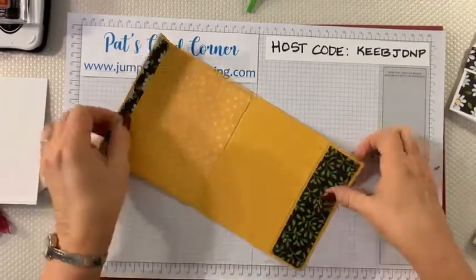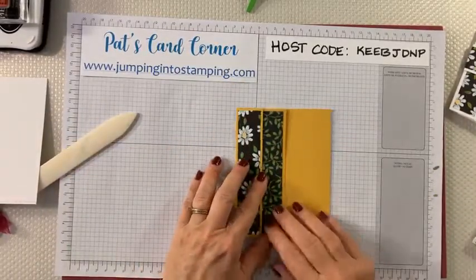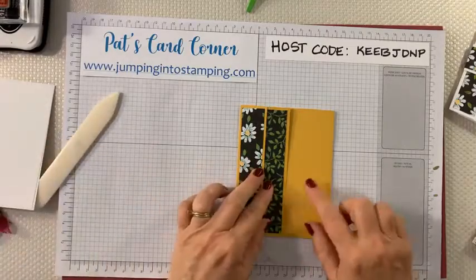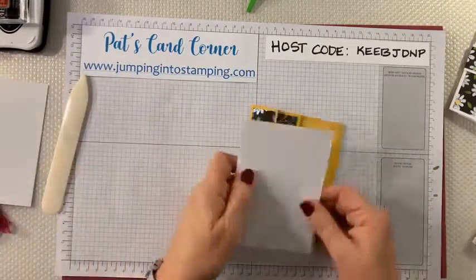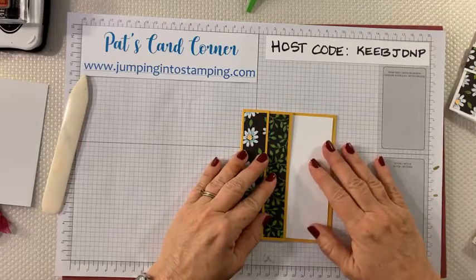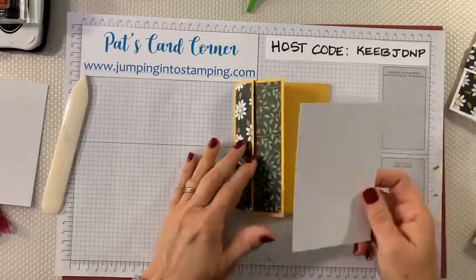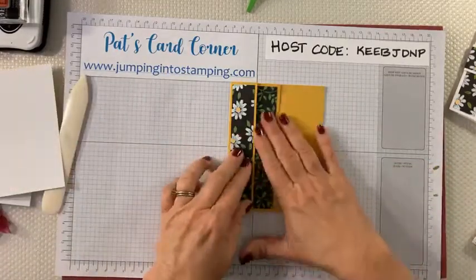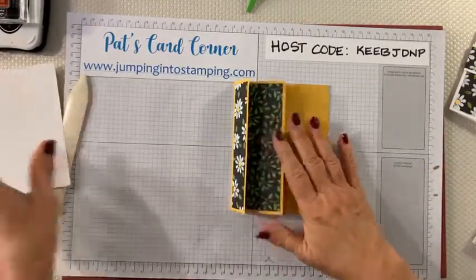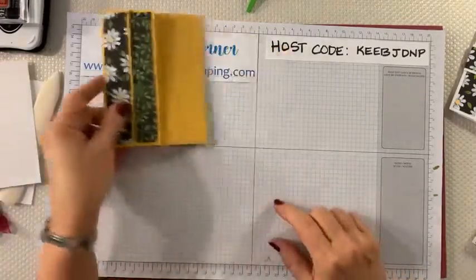There we go. So when you fold it all together, it's going to be folded like that. We are going to put a piece of Whisper White on here because we're going to do some stamping. You wouldn't necessarily have to do that because this cardstock is actually light enough, but I think I want to put that on there. So we're going to do a little stamping on there. But we have to do the belly band first because you have to know where that's going to be so you know where to put your stamping.